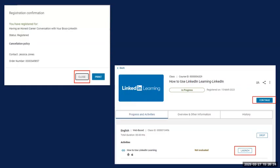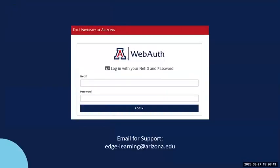This is one of the benefits of enrolling in LinkedIn Learning courses through Edge. One of the reasons we recommend this route as the way to access LinkedIn Learning courses is that if you need to stop and start a course, the benefit is that your progress is tracked within Edge. So after clicking Continue or Launch, you would then be prompted to enter your university credentials using single sign-on with your Net ID and password, especially if this is your first time accessing LinkedIn Learning.